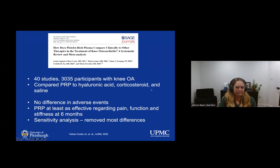Now, the one thing to be said is that with corticosteroids, if you read the literature, there's some evidence that if you get repeated corticosteroid injections at high doses, you can have accelerated osteoarthritis. And so that's the main reason to stay away from that.